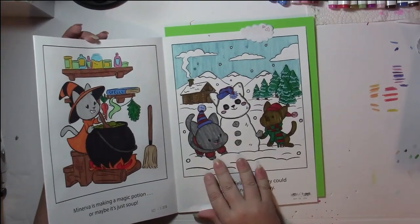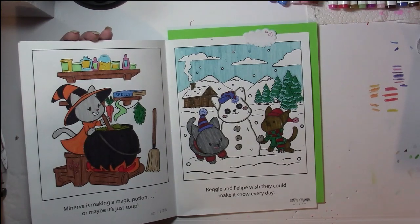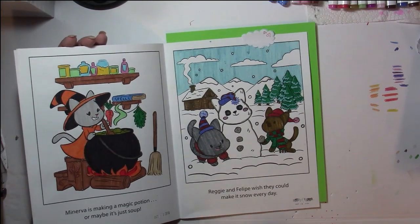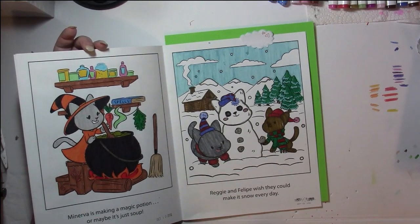Oh, and you know what I used on here? Oh hey, they're facing each other. I used, I don't know if you can even still get them, those Ranger's Distress markers. They're dual-ended brush tip markers, and they're very, very similar to Tombows. And yeah, so I did that.